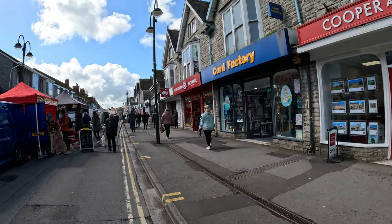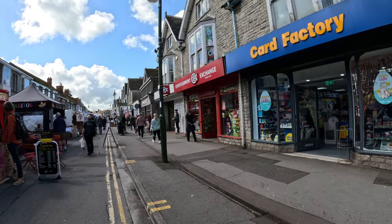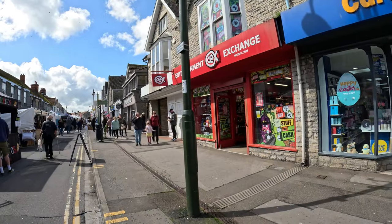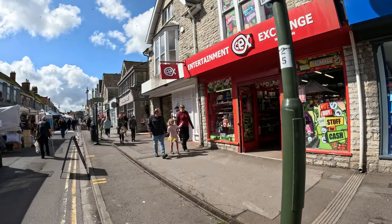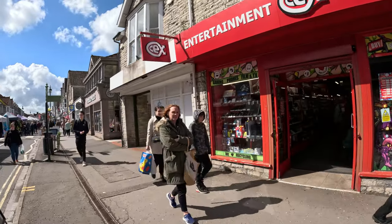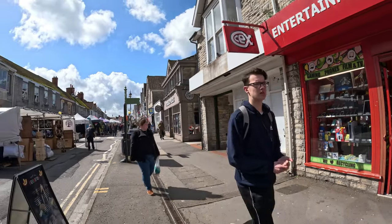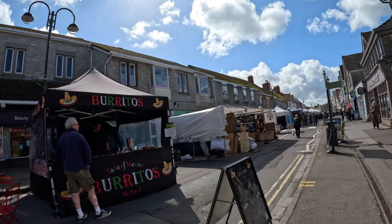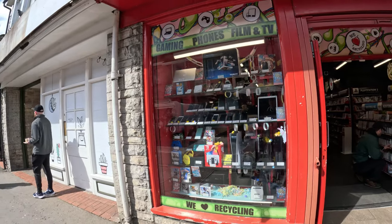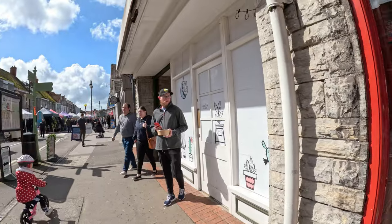One that I like, actually, this Entertainment Exchange. Sometimes have interesting cameras or lenses for cameras. And not particularly this one, but the one in Yeovil, I did actually buy a huge lens, 600mm lens. Can't see any cameras in there today, at least not for me. So mainly mobile phones and game consoles, that really doesn't interest me.